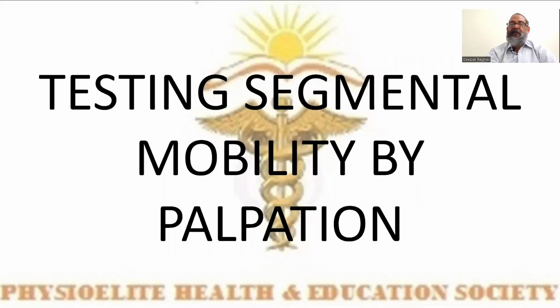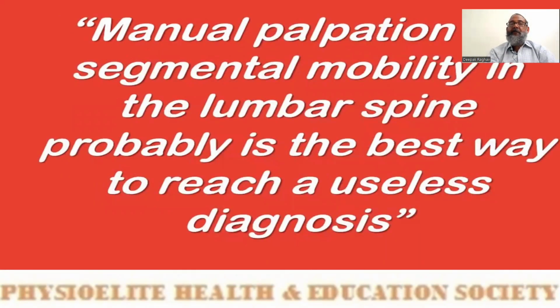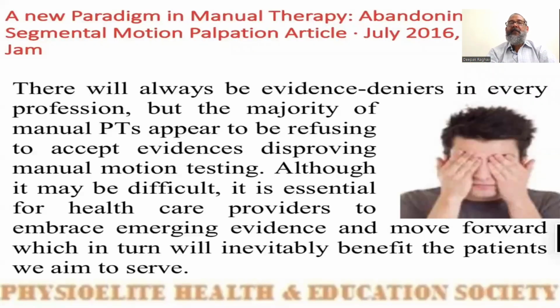Testing segmental mobility by palpation. Some of the senior therapists are palpating and assessing the mobility of the joint. So what happens? Segmental mobility testing by palpation. There are so many techniques and methods. Manual palpation of segmental mobility in the lumbar spine is probably the best way to reach a useless diagnosis. We cannot palpate hypermobility or hypomobility by palpation.